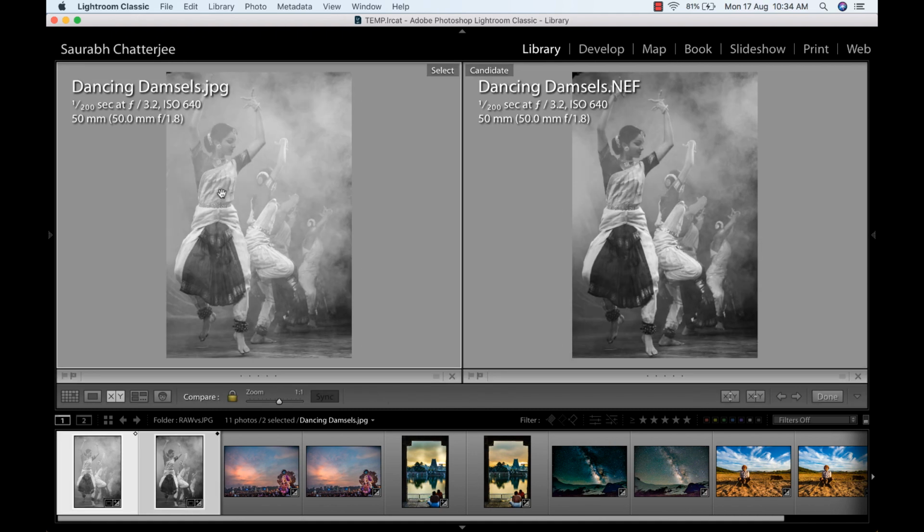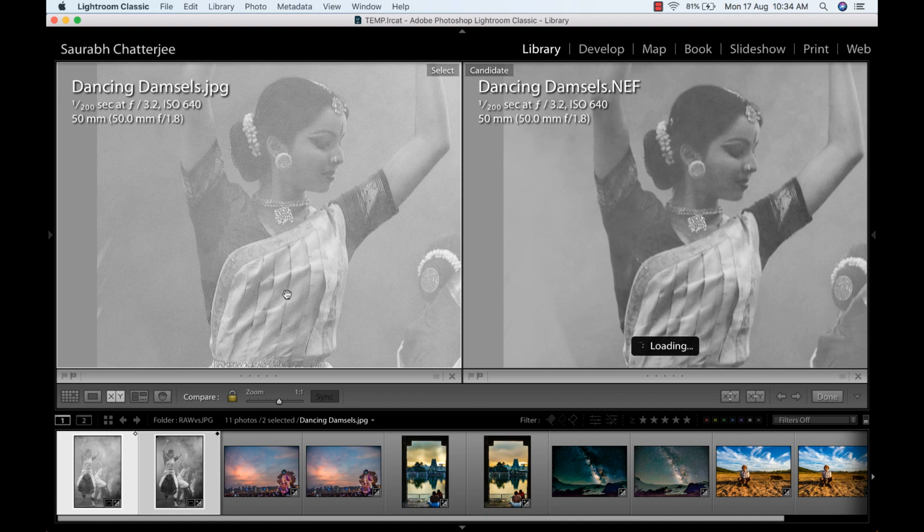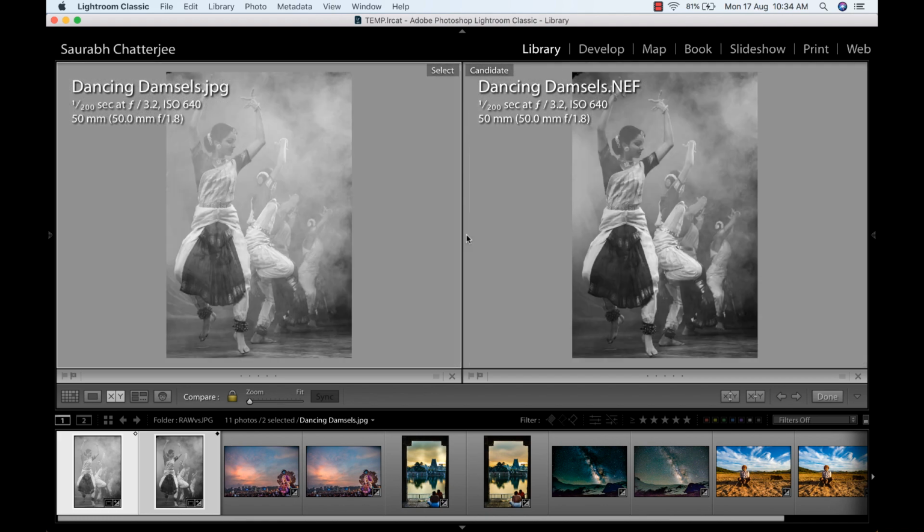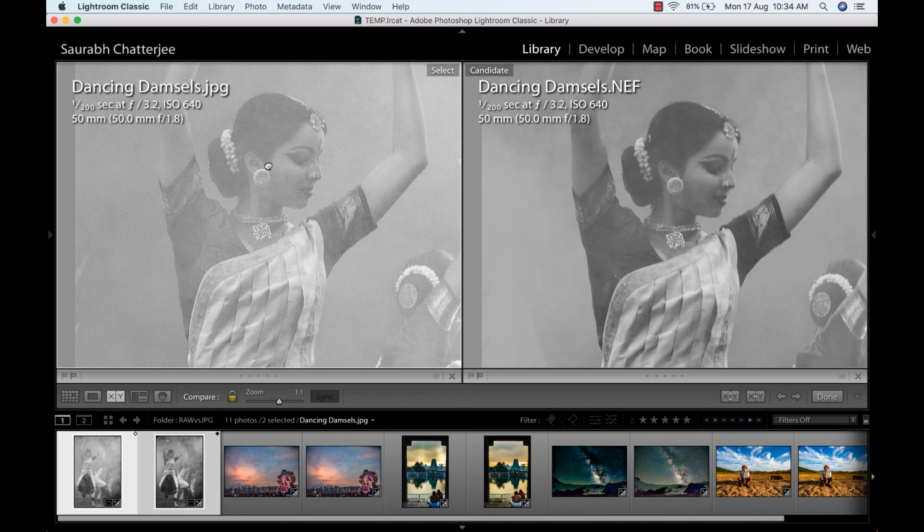So when I zoom in, you will be able to see that there is so much of difference in the pictures. You see this picture looks a little over-sharpened while this picture looks the way it is. Also the rendition, the details, the tones are so different when you have the same picture in the RAW and the JPEG file format. You also see that this picture definitely looks more noisy compared to the RAW file format picture.